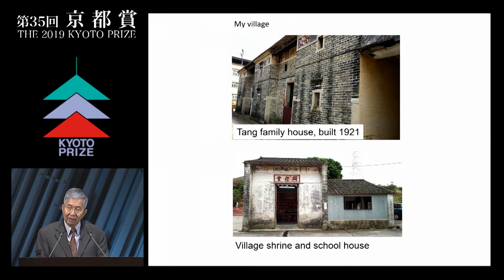And nearby our old house is the village shrine. It's a one-room building with a very small room attached to it. The small room is a one-room schoolhouse where I had my first taste of education, at 5 years old. I probably spent a few months there learning very simple Chinese. But that's how I started my education pathway.